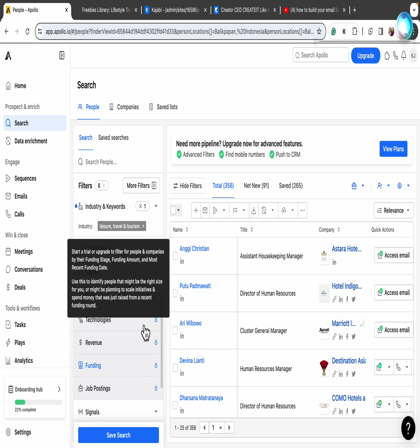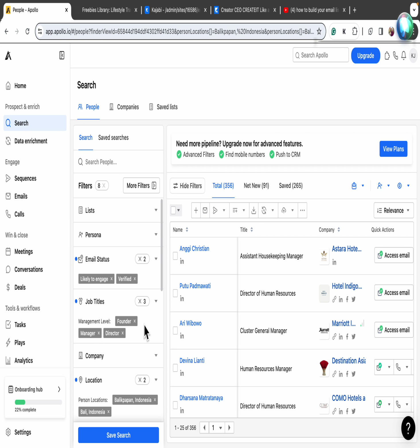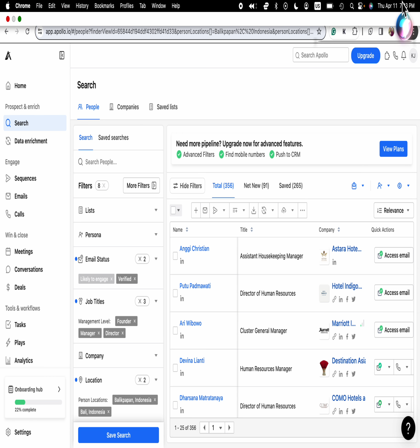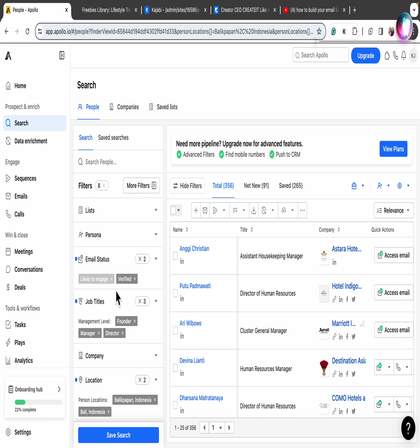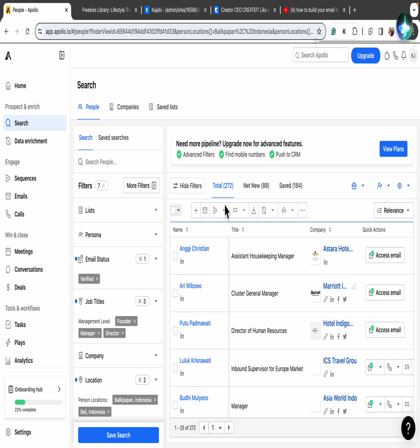And is it a verified email? Do they open their emails? So many different components. Like, is it verified? Are they likely to engage? So for example, I could take off on this particular listing, likely to engage. And let's see what happens. The total is 272. The net new is the same, which tells me that I already had some of those contacts from previous lists. So you can see everything here.